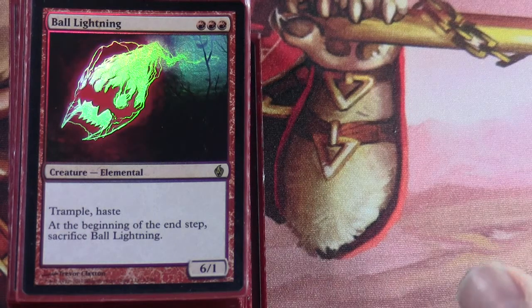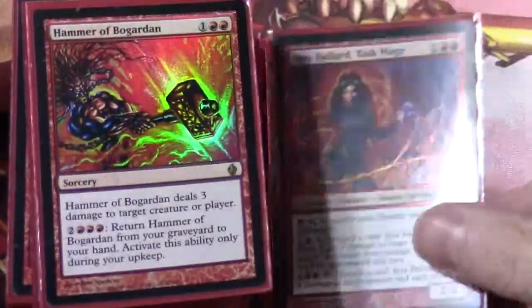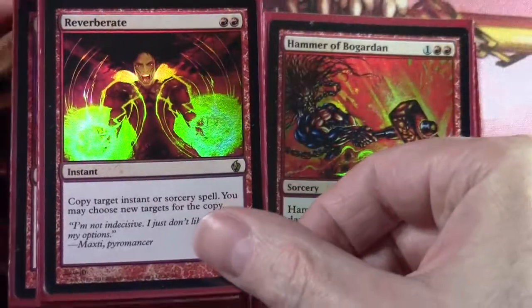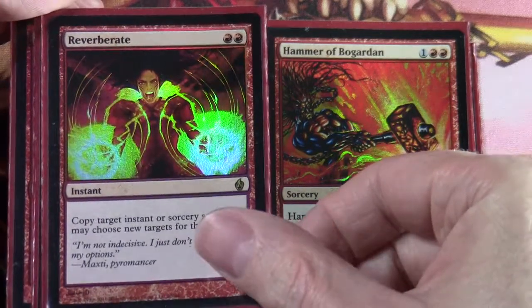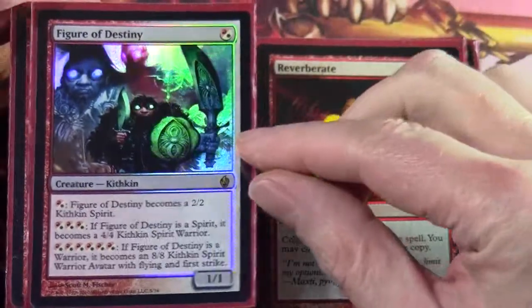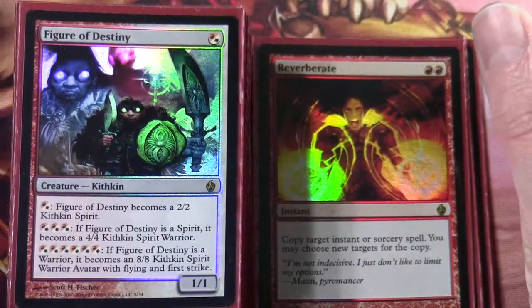Okay, so the rares were Ball Lightning, Jaya Ballard Task Mage, Hammer of Bogardan, Reverberate, which is a colour shifted version of a card in blue, which name escapes me. Figure of Destiny. There's a link between Figure of Destiny and ultimately what they ended up doing with levelers.